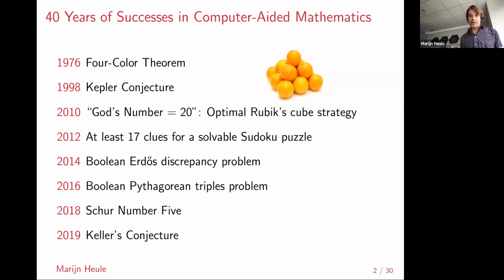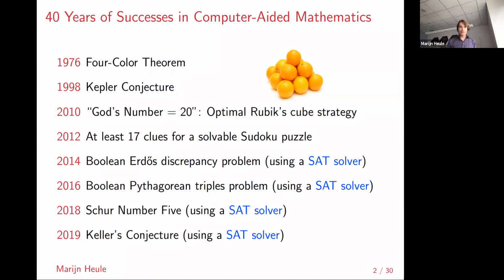And we have seen more and more contributions of automated reasoning in mathematics, whether it's computing God's number or the minimal number of clues you need to solve a Sudoku. But also in recent years, there has been this Erdős discrepancy problem. The Boolean version was first solved using SAT. This was a polymath project, so many mathematicians around the globe worked on this problem. And myself, I've been working on various problems, including the Pythagorean Triples problem, Schur number 5, and more recently, Keller's conjecture.